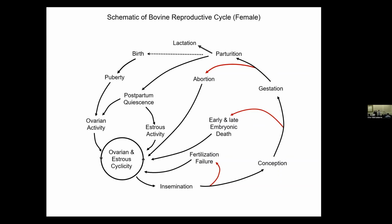And in a normal female, that will last like 30 days at least, sometimes 60. And if it is a Bos indicus, all the way to 120 days after parturition, she will still be under a postpartum quiescence and will not be cycling.